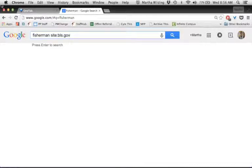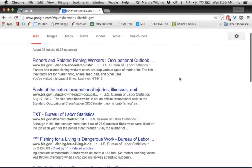So by putting in cite:/BLS.gov, you will be searching for the career of fisherman, which is what you're interested in, within the Bureau of Labor Statistics site. That's what this cite: does for you. You're just going to search now within the Bureau of Labor Statistics site. So let me hit return and see what I get now.